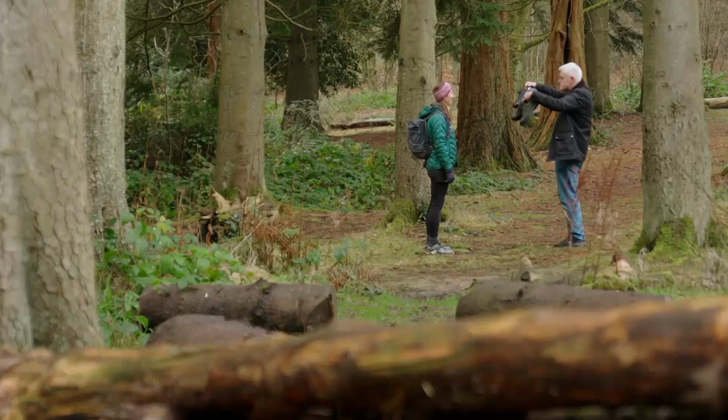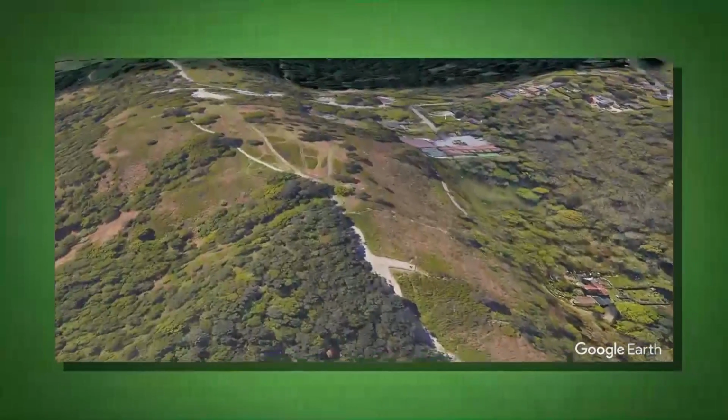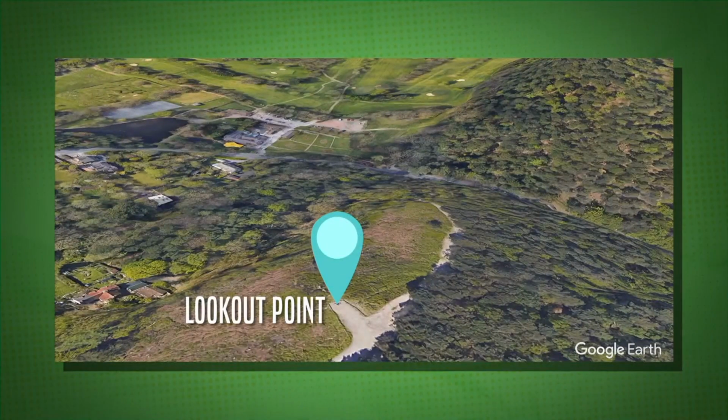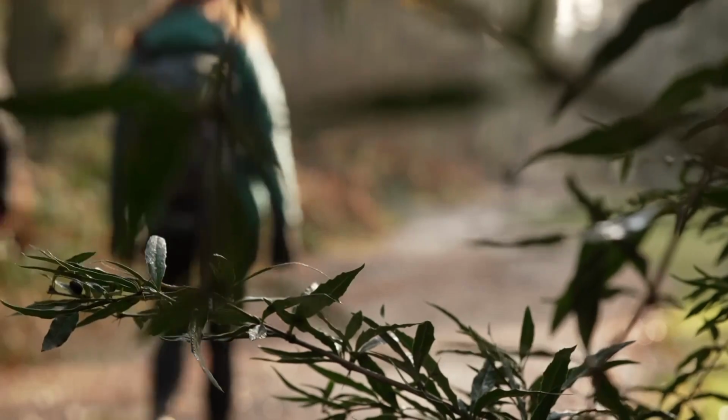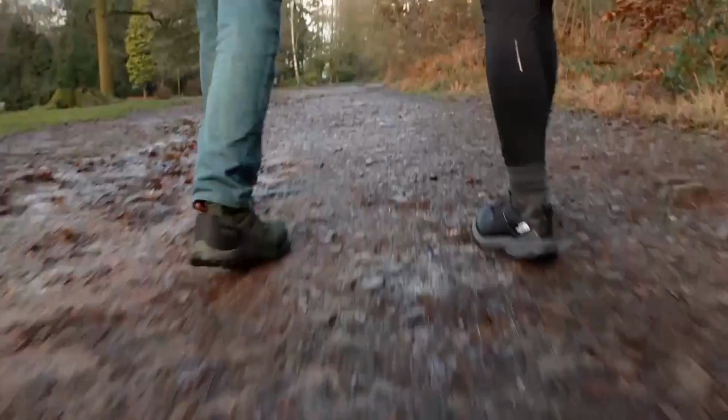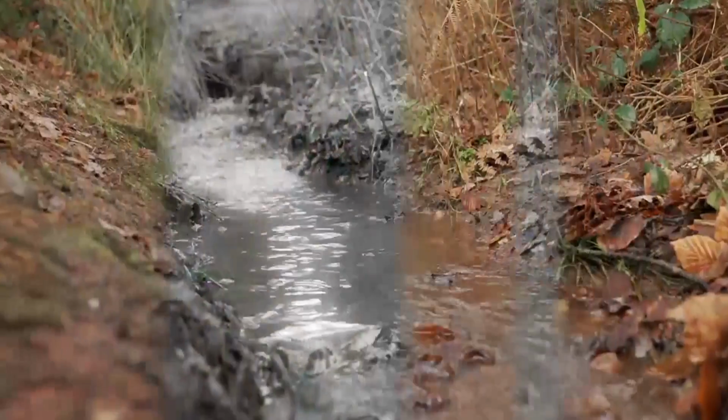I've got 2 pairs for us to test today. Oh, excellent. Are you ready to ramble? I'm ready to ramble, John. Our destination is the lookout point on Bilberry Hill, around 250 metres above sea level. I'm told the views at the end are definitely worth it. Brilliant. And as we navigate our 10-kilometre route, there'll be plenty of taxing terrains underfoot.